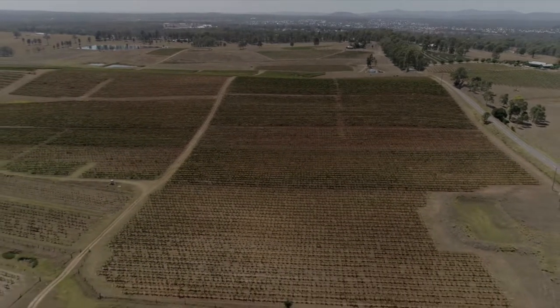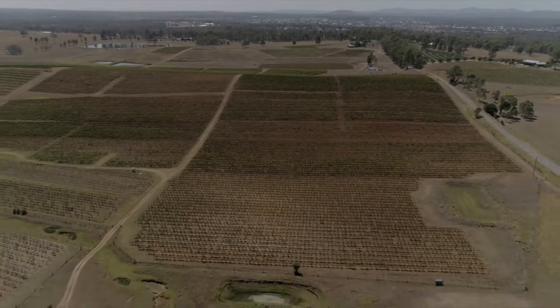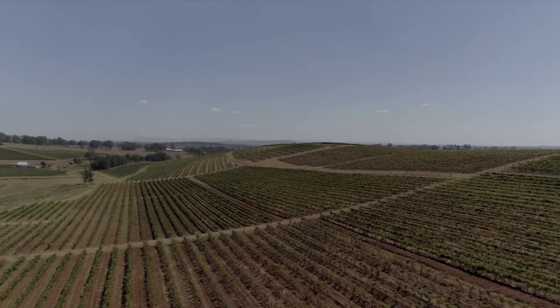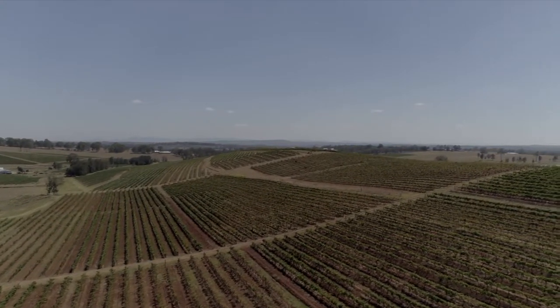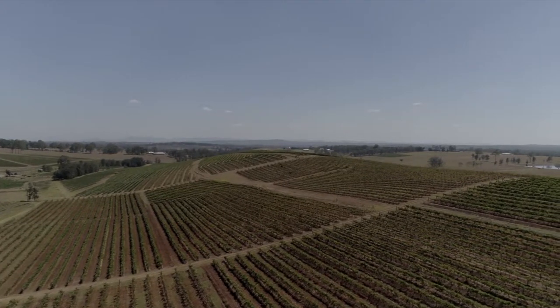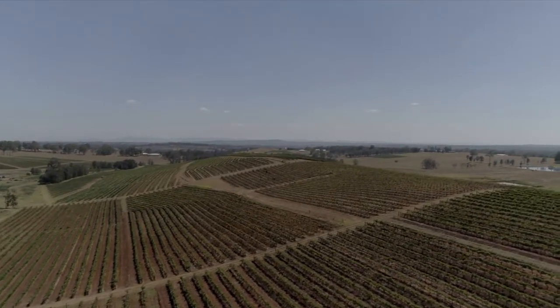The vineyard itself is such a diverse vineyard in its aspect. It goes on either side of a hill, so we actually get such a variation in its growing style and in its ripening time frames. We see so much difference in the tasting of fruit when we go through it this time of year, from one side of the vineyard to the other.